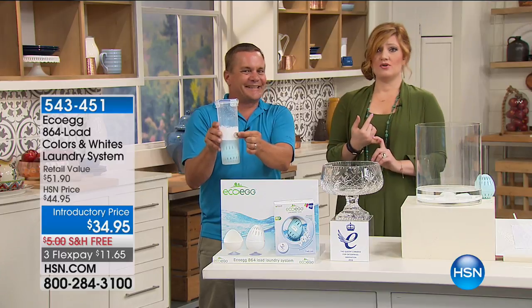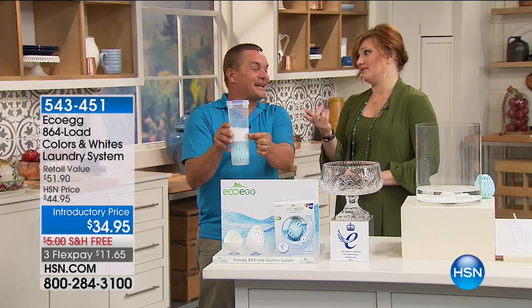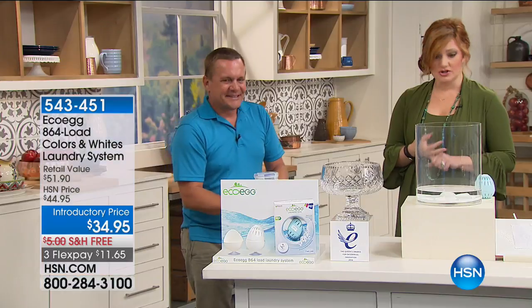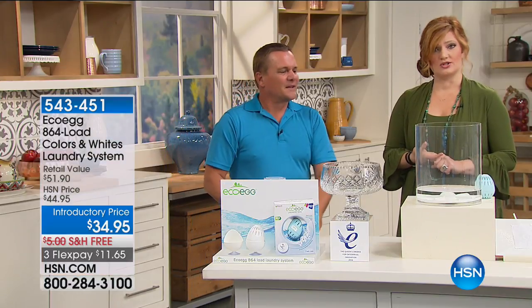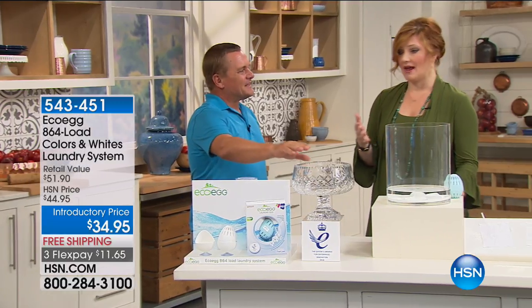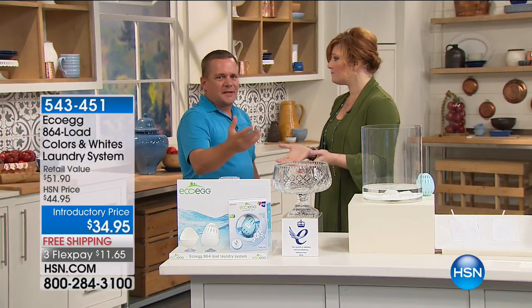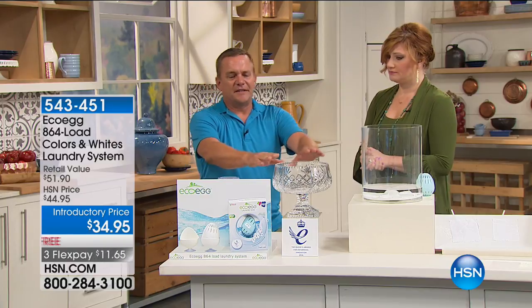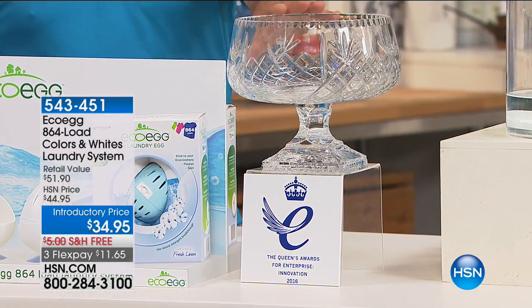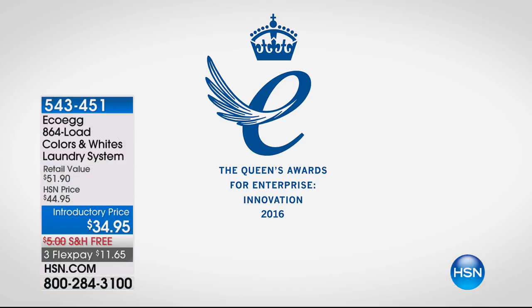That's impressive. That is economical. So it's not only going to save you money, but you have no harsh chemicals. It does not leave a residue behind as well. You don't have to measure whatsoever. And we spoke about how this originated in London. It was developed in England. In fact, it won the Queen's Award for innovation. This is one of the most prestigious awards given out in the UK for new items and innovation.